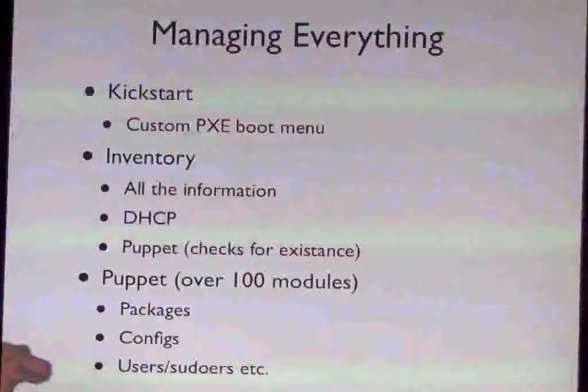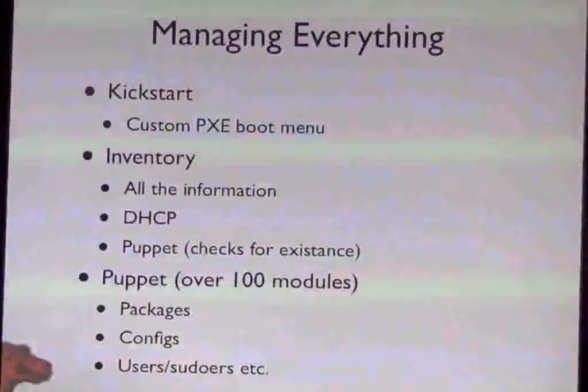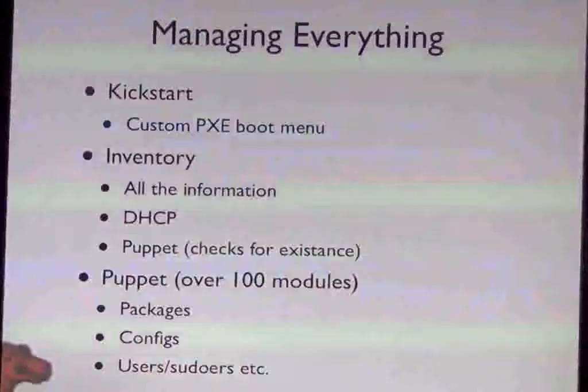And once you've installed a machine, then Puppet is pretty much what we use to manage everything. We've written over 100 modules, and those 3 things there are just the tip of the iceberg. It does package management, configs, users, etc. But pretty much what we aim to do is manage everything with Puppet. So all the new stuff that we're bringing up, we write Puppet manifests and then nothing gets done by hand.